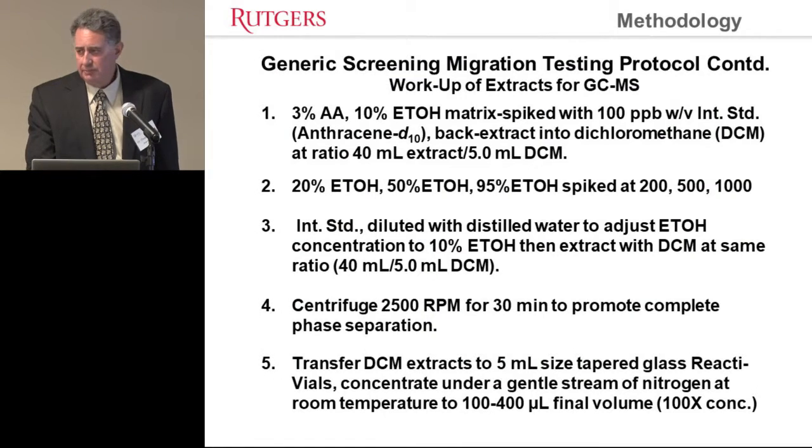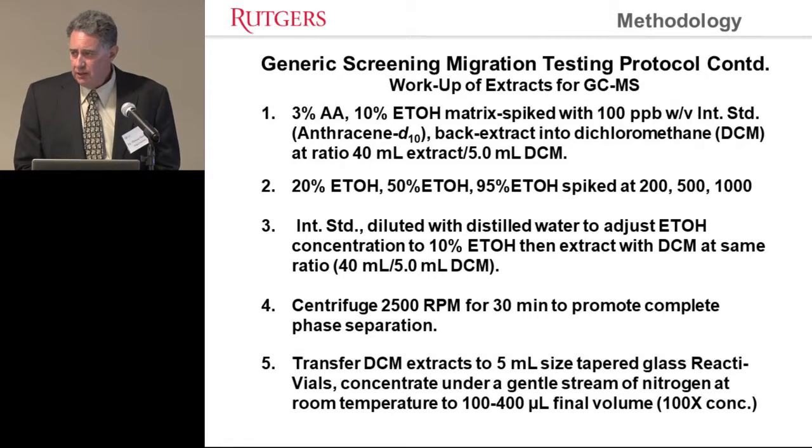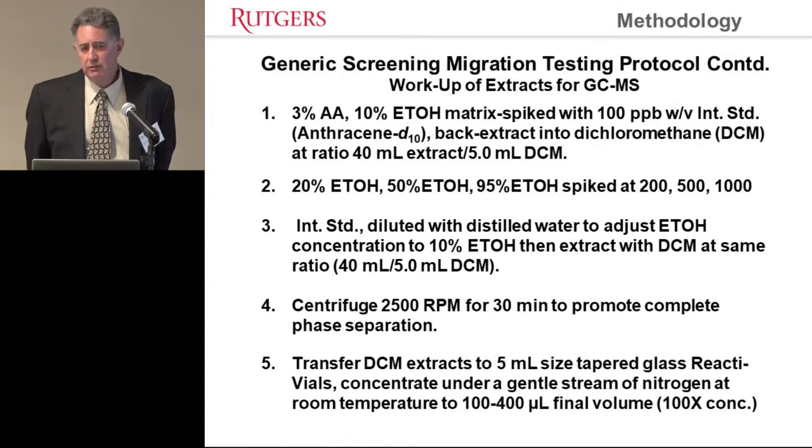So how do we work up the samples for analysis? Basically, I don't want to spend a lot of time on this. We take the liquid extracts and we spike them with an internal standard. We use deuterated anthracene as an internal standard. We dilute all samples that are higher than 10% ethanol concentration with distilled water down to 10%. And then we do an extraction with methylene chloride. We back extract the samples into methylene chloride, and we use a fixed ratio, 40 mLs of extract and 5 mLs of methylene chloride.